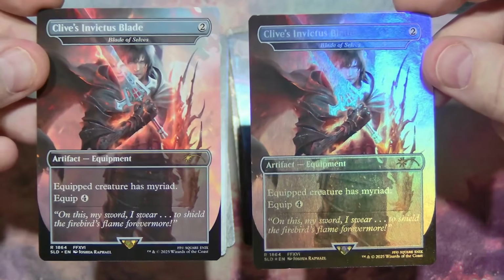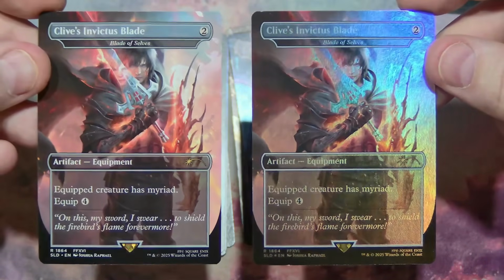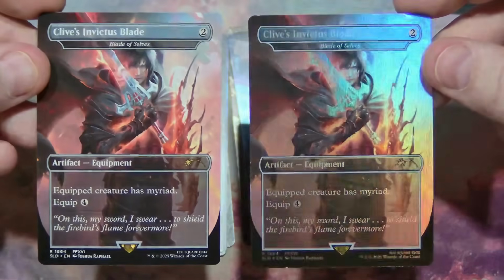My sword, I swear, to shield the Firebird's flame forevermore.